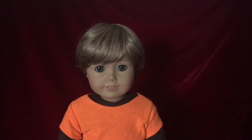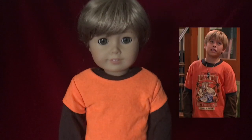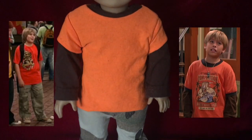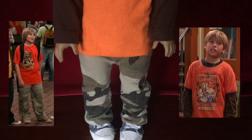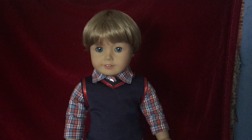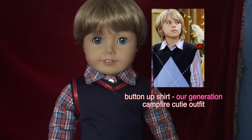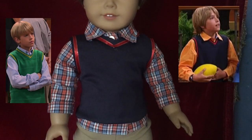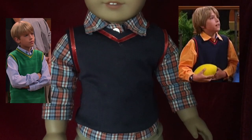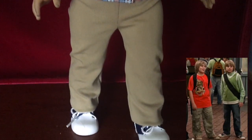First, Zack. He's a classic mold with a blonde BB wig and hazel eyes. His shirt is based on this and the camo pants from this. Cody is a classic mold with the same wig. His eyes are blue right now, but I did edit Cody's eyes to match Zack's later. His outfit is not really based on something he wore specifically, but he did wear very similar things, and I did want to show the contrast from Zack's style clearly.